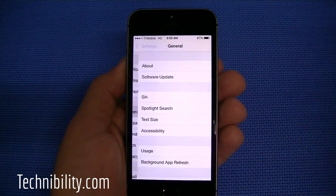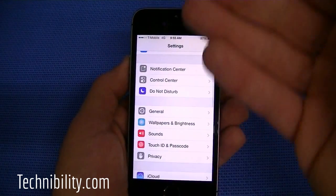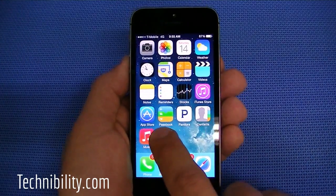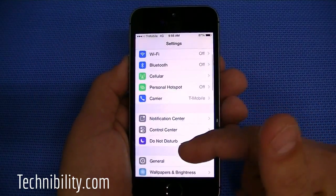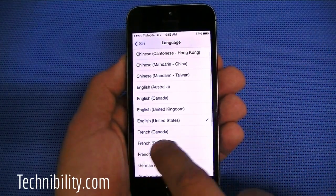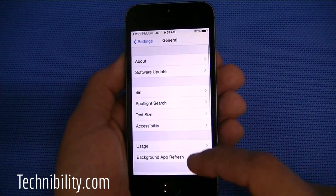I could be wrong about that, as in general, but now it's actually in the front of the settings app. So that's really cool because it's important. It's an important feature, at least for the 5S. So you got the Touch ID and passcode. Now if you go to general, you go to Siri, you can see languages here for Siri. Okay, you still have the voice, gender, and all that good stuff as well.